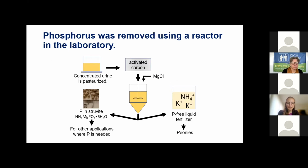This schematic illustrates how phosphorus was removed from the urine in the laboratory using a reactor. So after the urine was pasteurized and went through activated carbon, it went into the reactor where magnesium chloride was added, and it was mixed mechanically for about 30 minutes. And during that time, a chemical reaction takes place where the phosphorus creates this struvite mineral compound, which is a solid, and then the phosphorus reduced liquid can be flowed out through a strainer. The strainer catches the solid struvite, which can then be oven dried and saved for other applications where phosphorus is needed. And then we took the phosphorus reduced liquid fertilizer and applied it to the peony beds.